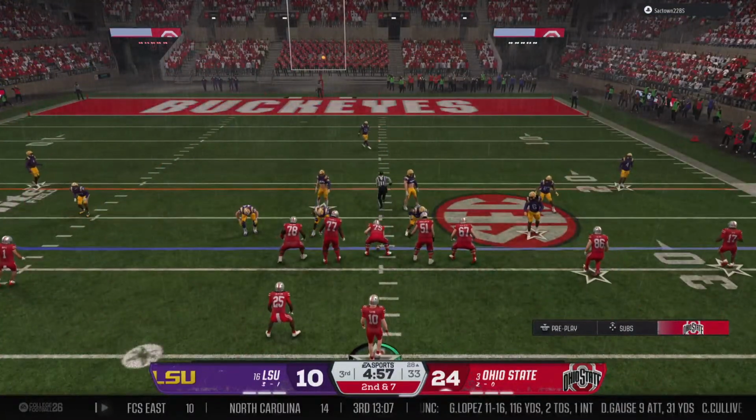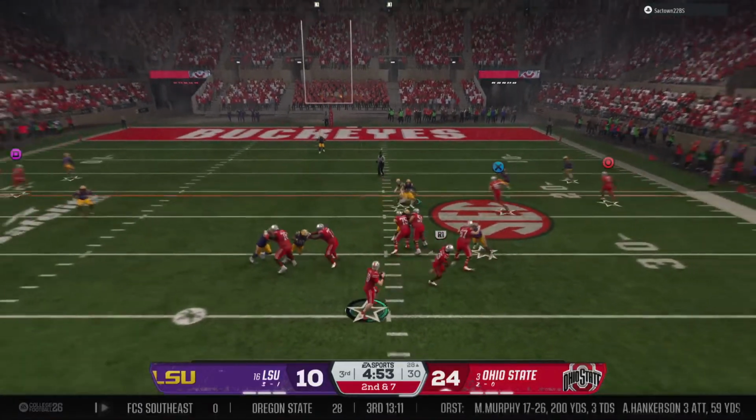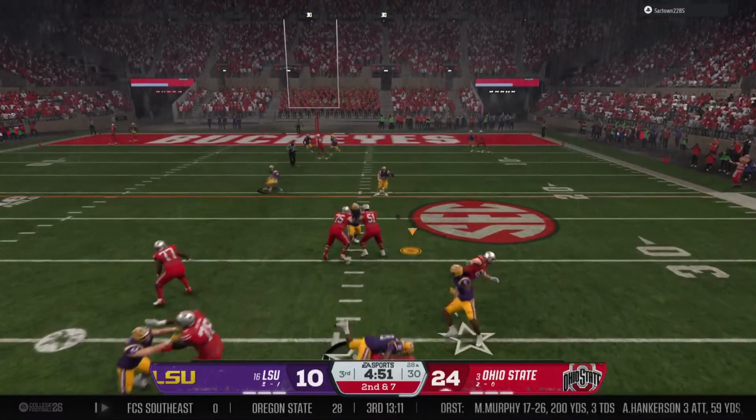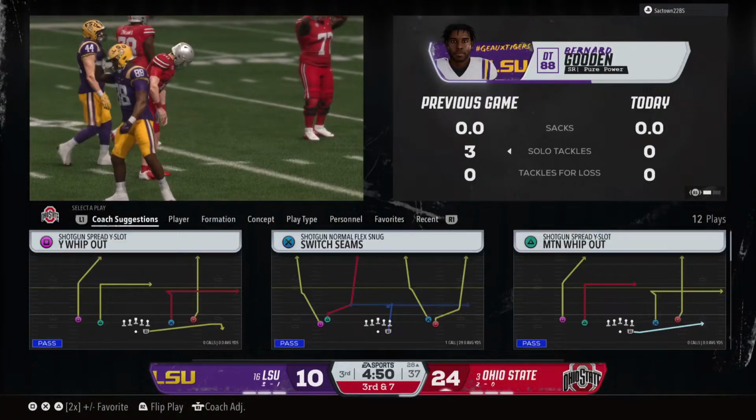Second down after that run on the previous play. Play action fake, looking to throw. And it falls incomplete. The defensive pressure hurried the throw that time.